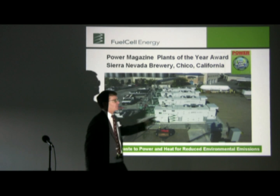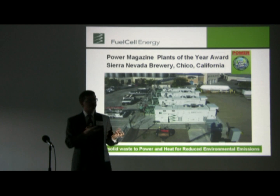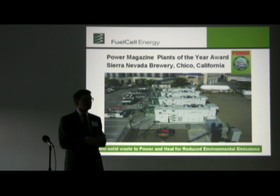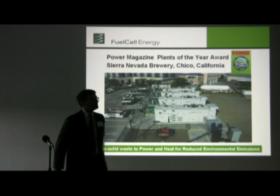At the end of the brewery process, they end up with all these biosolids left over. They're basically taking them out and putting them in the field as compost. Okay, he took those and put them in something that's called an anaerobic digester, which turns them into methane and CO2. And today, 50% of the power that he uses comes from what was that waste stream.